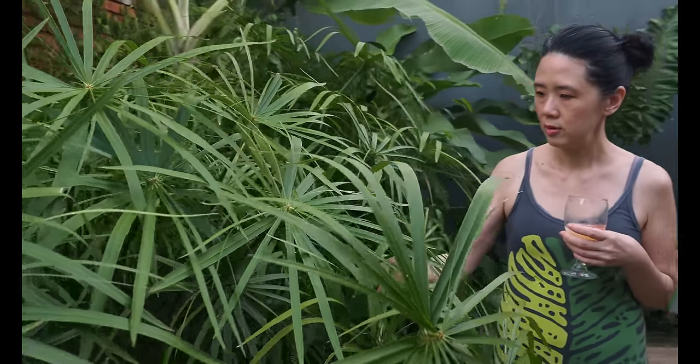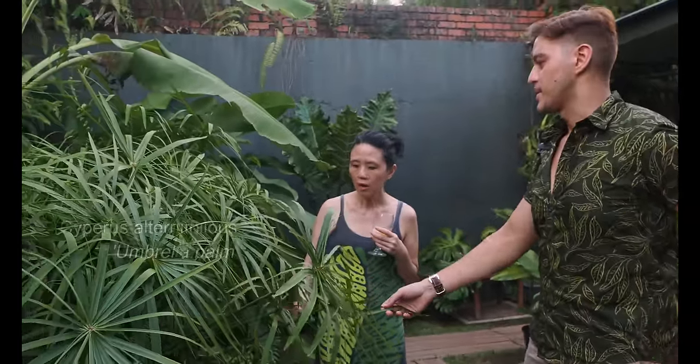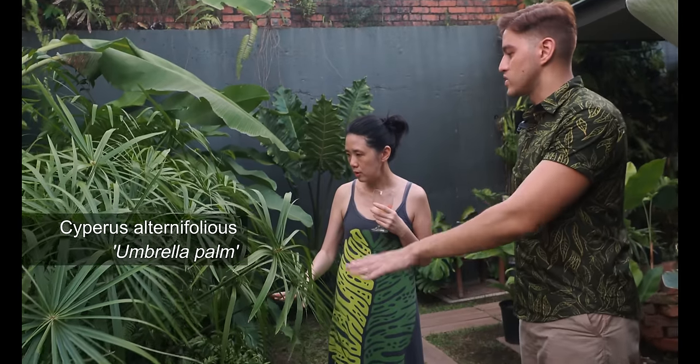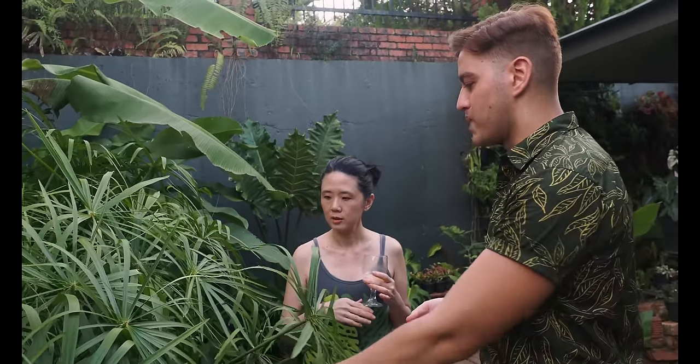So this is not the papyrus. This is the same genus, so it's Cyperus, and this is the umbrella plant. It doesn't need to be in water though. It can be. So this one is one of the most hardy plants. You can plant it in really rock hard soil, you can plant it in really marshy soil.